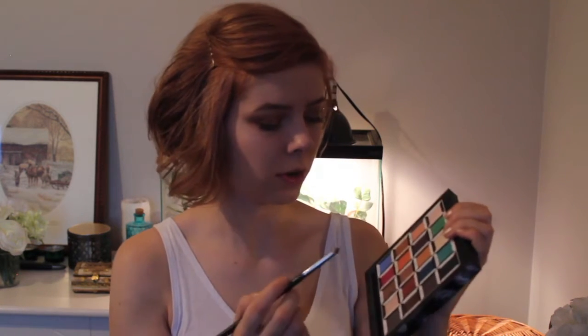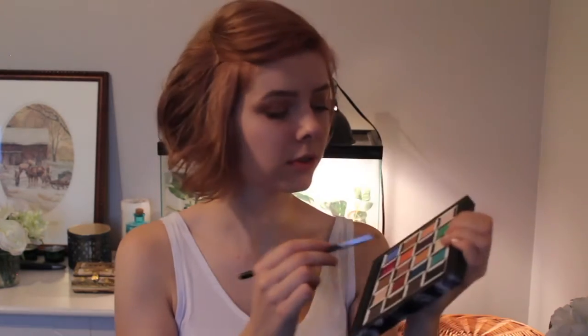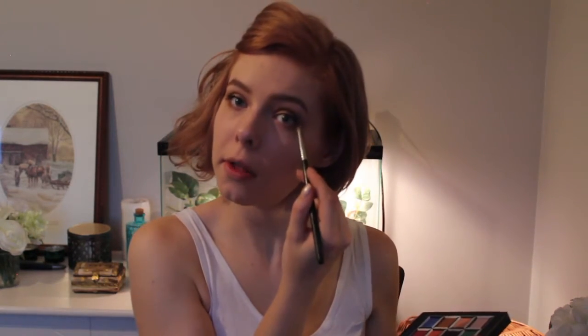Okay, I'm going to take the Morphe pencil brush, the E30, and before I do that, I'm actually going to do a little bit of shading. I'm just going to go into the same color here, Dormouse. I'm just going to run this right underneath my outer lash line.